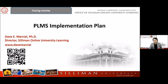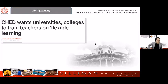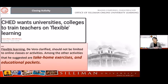PLMS implementation plan. Just to backtrack a little, we know that flexible learning is not necessarily technology oriented. It was clarified by no less than our Commission on Higher Education Chair, De Vera, that it should not be limited to online classes or activities. Among other activities, when we talk about flexible learning, there are take-home exercises and educational packets. Take note of that too.